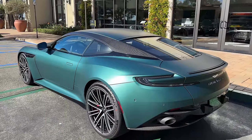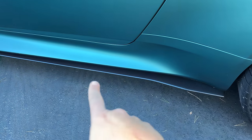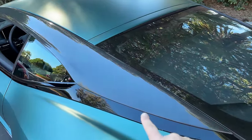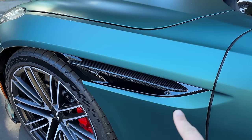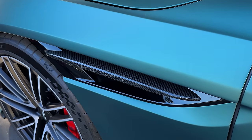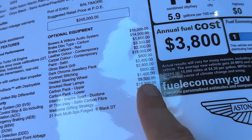So, what else? Well, check out the carbon fiber on the outside. It looks very nice, this lower carbon fiber piece on the rocker panel. Also, this gorgeous carbon fiber on the rear pillar going over the glass and the door and the window. And on the mirror, there's more carbon fiber that looks great. And same deal with these vents on the side that say Aston Martin written in carbon fiber. All gorgeous. But the total cost of all this carbon fiber, $23,000 extra. That's a huge number for carbon fiber.